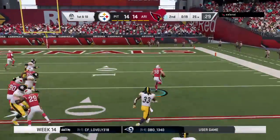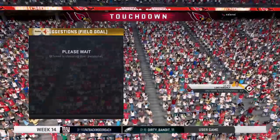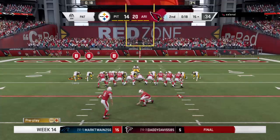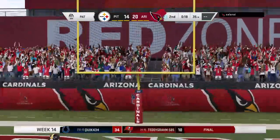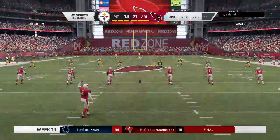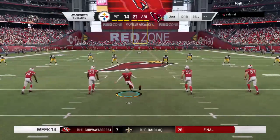It's intercepted. Throwing back across his body. Picked off by the Michigan man, Jake Ryan. And he will score. Touchdown, Cardinals. Catanzaro now for the extra point. It's up and good, and that'll make the score 21-14. So they'll get another shot on offense following that pick six.